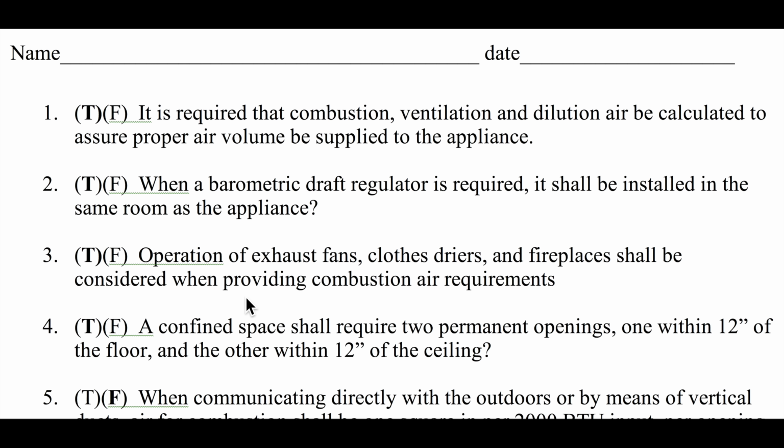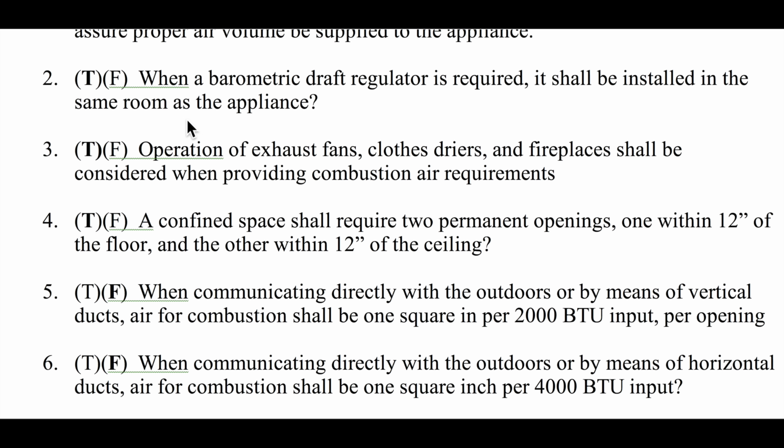Number three, operation of exhaust fans, clothes dryers, and fireplaces shall be considered when providing combustion air requirements. That, of course, is true. This is one of the issues that a lot of people don't really consider. Some folks will put very large exhaust fans in for whatever reason, and it'll literally suck the fire right out of the appliances. So you have to take all those things into account, so it's true.